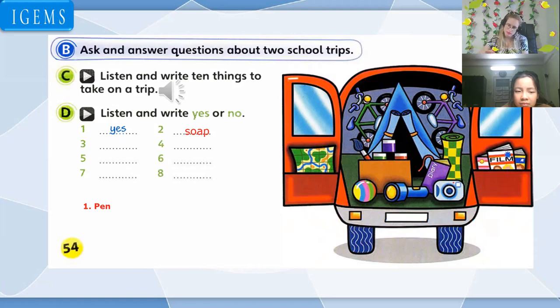There is one example. Our class is going to go to the mountains next month. We'll be there for 3 days. I'm going to tell you 10 things you need to bring with you. Write them in your books. Okay. What's the first thing, Mr. Green? Pen. You need to bring a pen. Number one, pen. You're going to do lots of writing.